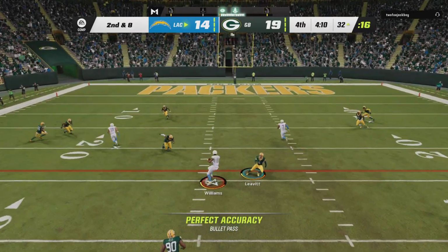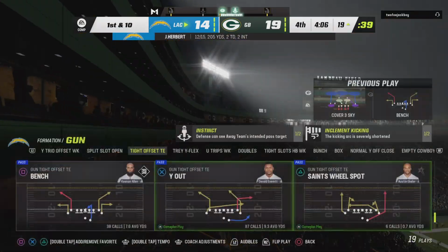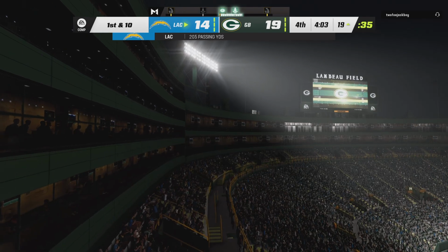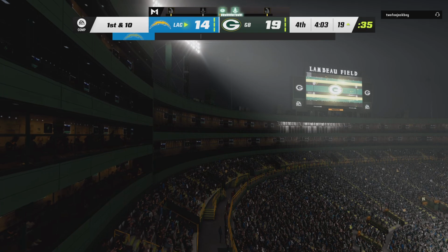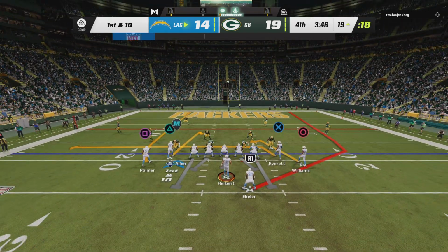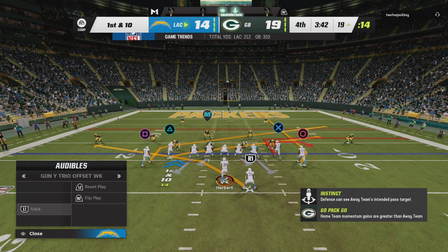Throwing again on 2nd down. Herbert, they'll find Williams on the slant, and they're going to get this down inside the 20. And here we are in the fourth quarter, partner, and we watch them drive for what would be a go-ahead touchdown. And you and I both know this is where you need a quarterback who can keep his cool back there, not just for himself, but to keep the rest of the team relaxed too.